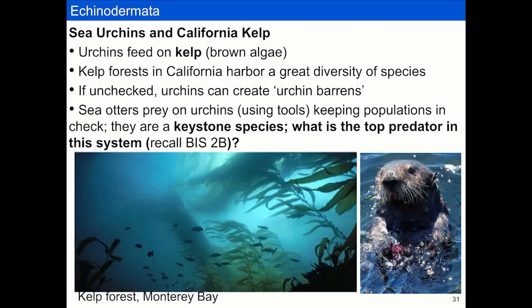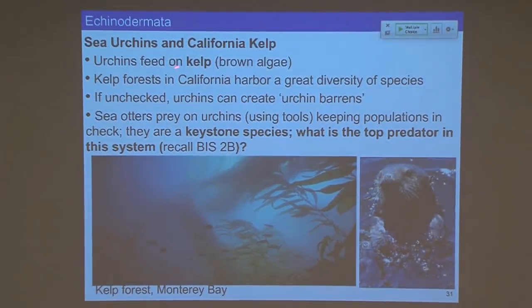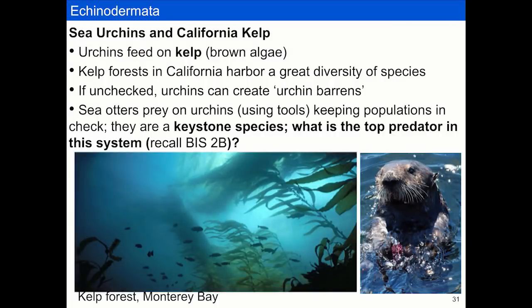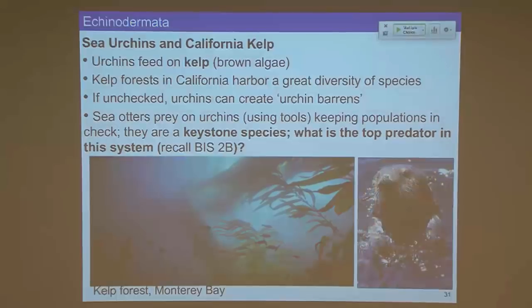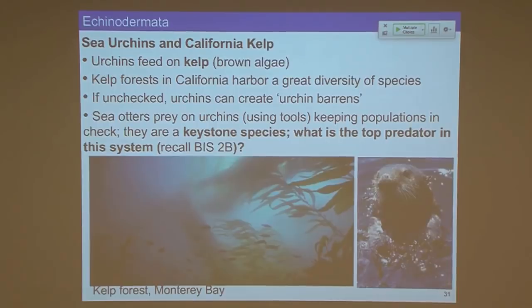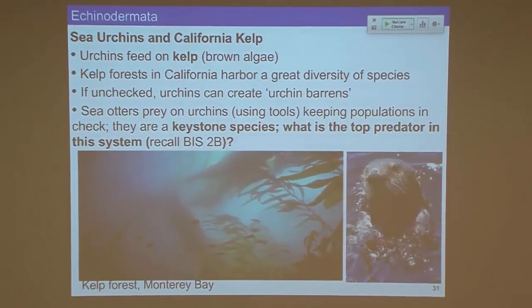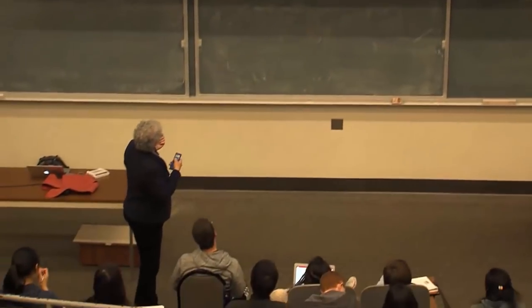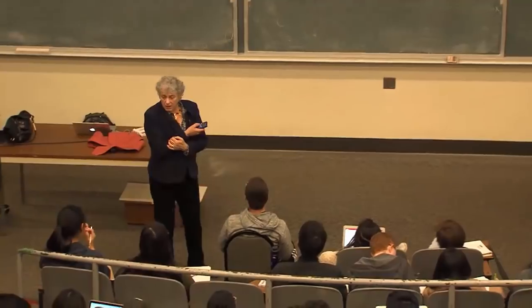So in the urchins that we've just been talking about, they feed on kelp, which is a brown alga. The kelp forests are very rich in number of species, but the urchins, with their little chewing jaws, can chew huge numbers of things, right? So if they become extremely abundant, they can wipe out the kelp forest. And when they do that, they change the ecosystem, okay? As they wipe out the kelp forest, then all of the things that used to live in, on, and around the kelp become what's called an urchin barrens, okay? And that makes them a keystone ecological species.